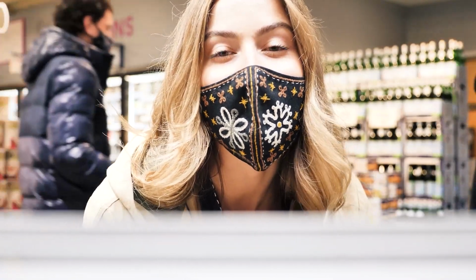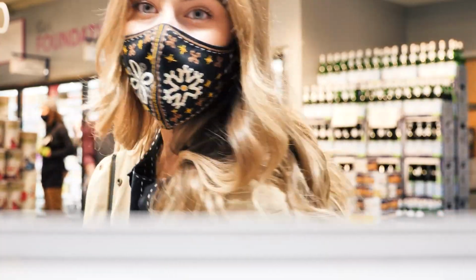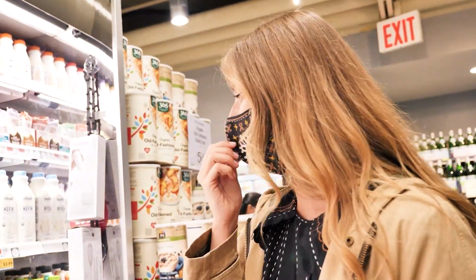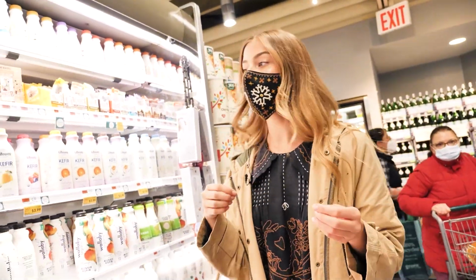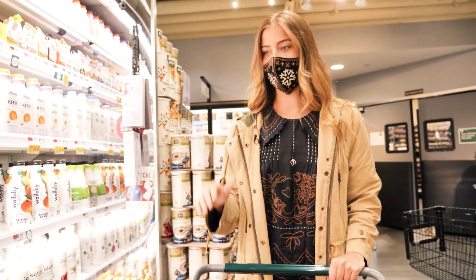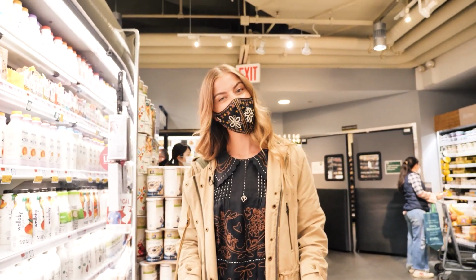And here comes the dairy section. Walking into the dairy section, here it's called the probiotics section, which, yes, makes sense. There's kefir and all of those little goodies, but we're actually going to walk past that because I don't really drink dairy.